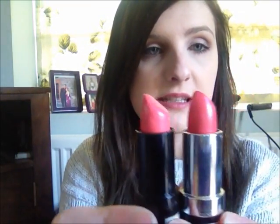I'll show you them side by side so you can kind of see the difference. It's only like 2 shades darker, maybe only a shade. But again, it's more of a coral pink, where the other one was more of a coral peach. This is more of an everyday coral that you could wear pretty much any time during the year.